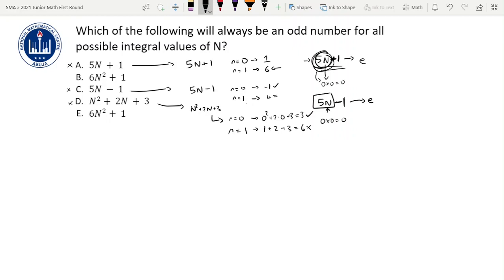A better explanation would be to say that when n is odd, the value you have in D will be even. We have n squared plus 2n plus 3. When n is odd, n squared is also odd, and 2n will be even since we have 2 already here. It doesn't even matter whether n is odd or even, 2n will be even. And then we have 3, an odd number. So this expression is the sum of an odd number, an even number, and another odd number, which is going to be an even number. So whenever n is odd, n squared plus 2n plus 3 is even. That's the explanation for why D is not the answer.